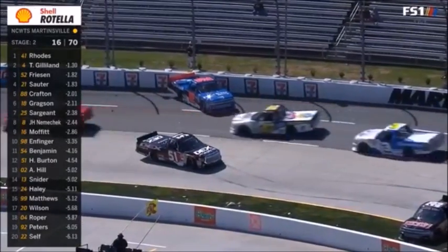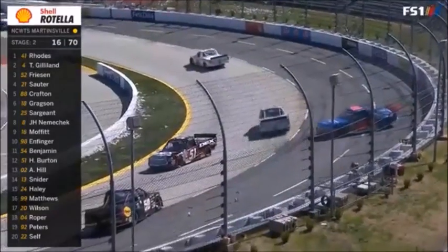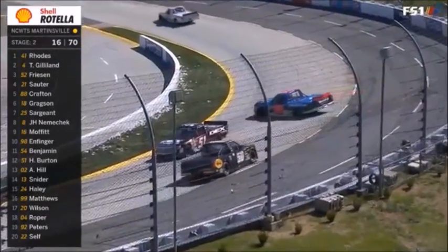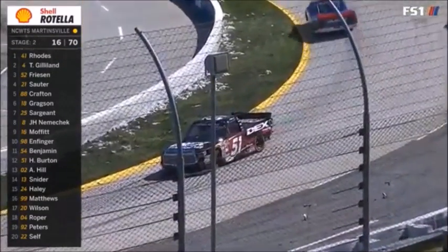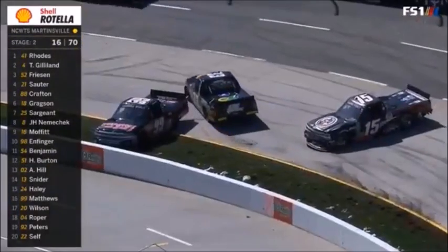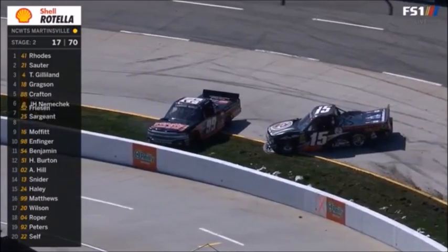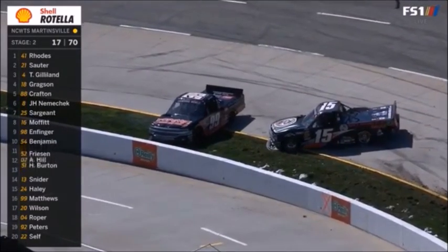There's a mess over here. There's a lot of... 51 of Harrison Burton involved as well. You see the 50 of Dawson Cram. There's carnage down in turn 1 and 2. You can see there Robbie Lyons in that 15 truck. The 99 of Tyler Matthews.